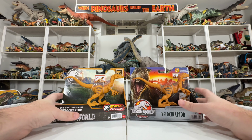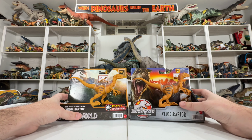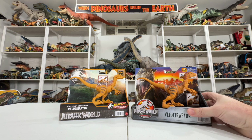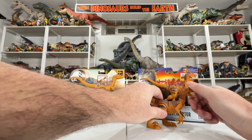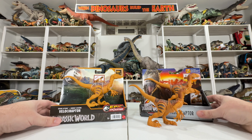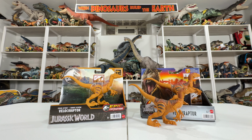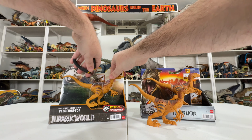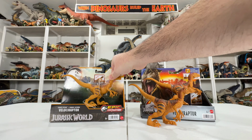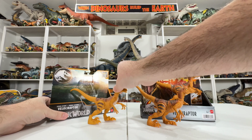But let's talk about the figures inside. I do actually have a version of this figure open already, so I'm not going to open my in-box version, but I will need to open my Strike Attack Raptor to take a look at it, because I have not yet gotten it out. So we'll do a quick little snip. It's always easy to get these figures out, and then we'll put him aside.